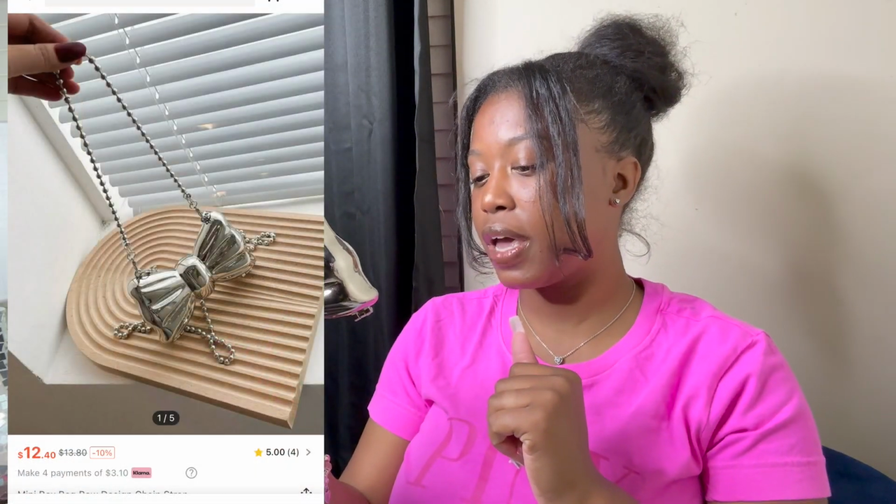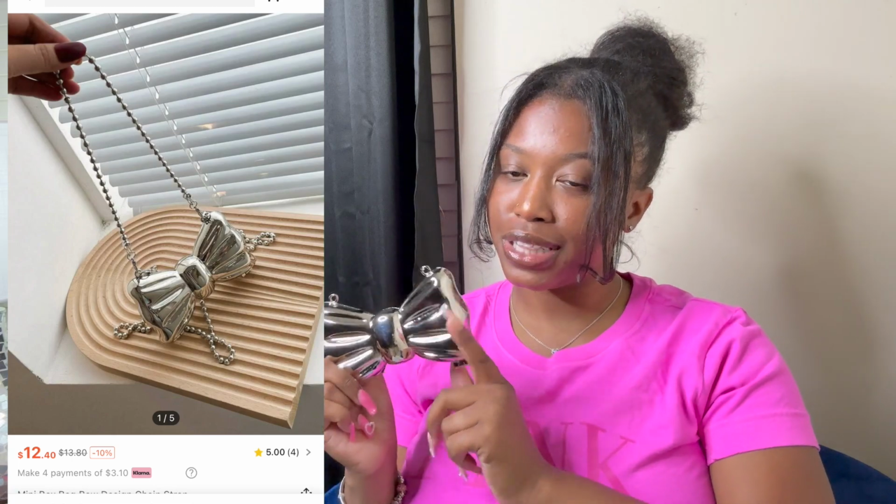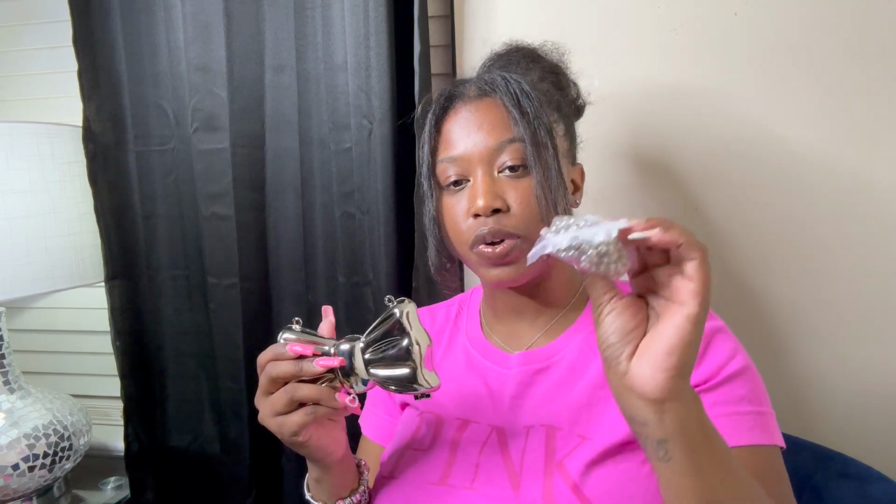This is the next bag. Super cute. It's this bow clutch. Like, y'all, that is super freaking cute. I don't know if this can open though. I don't want to break my nail. But it does come with a chain. I'm pretty sure it can open, but I don't want to break my nail. I don't want to break nothing.